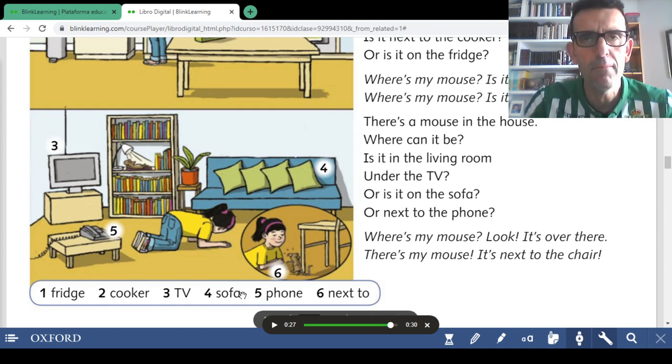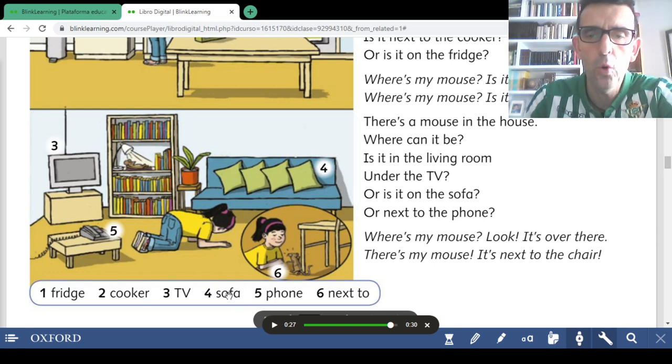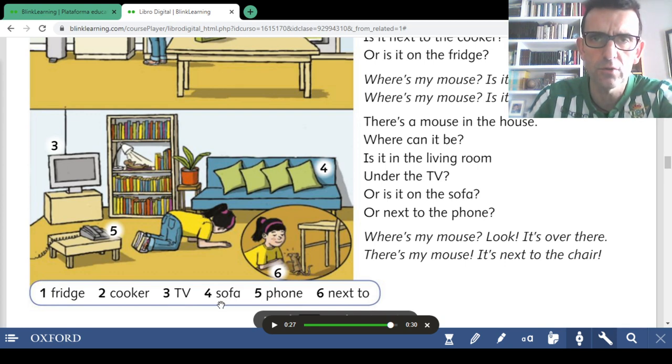Mobile, M-O-B-I-L-E, mobile phone. Well, now I give you 1 or 2 minutes to write these words in your notebook, please. Os doy 2 minutitos para que copiéis las palabras. Paráis el vídeo y esperamos.